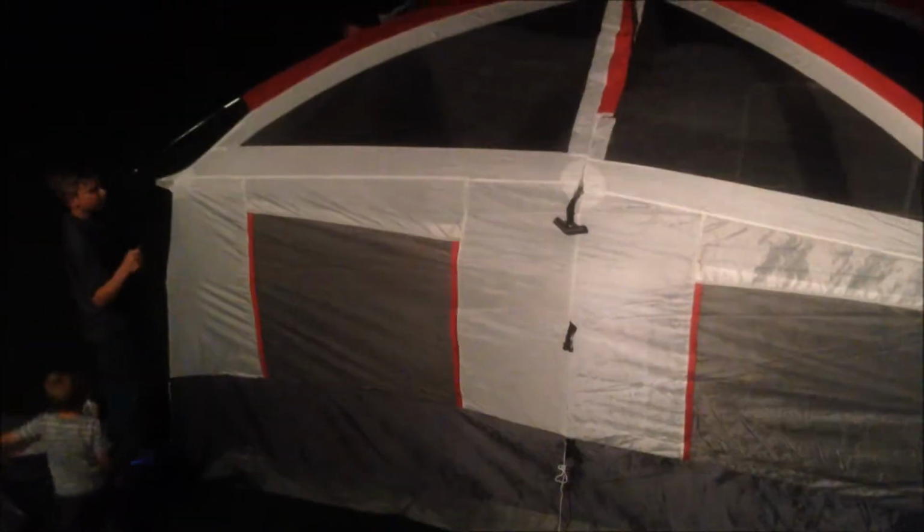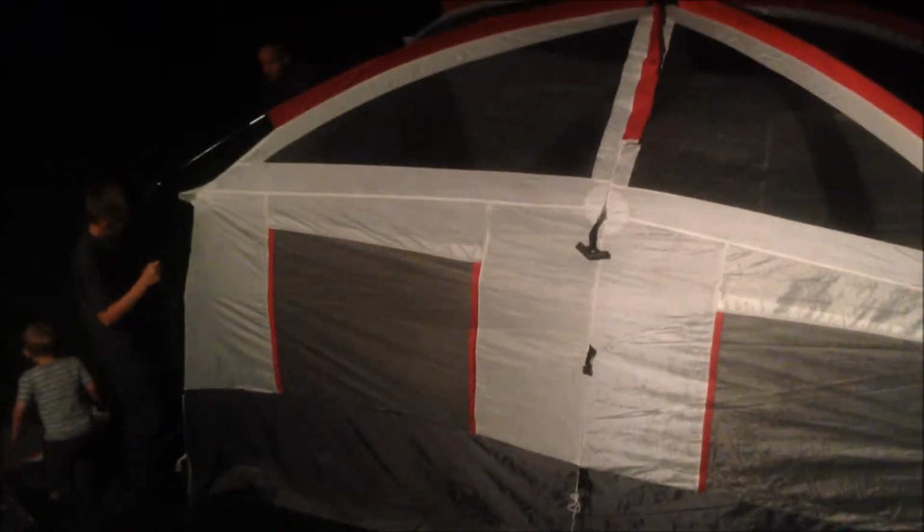And the girls are over there jumping on the trampoline in the dark. Tatum's wandering around. Oh, there's Gabe. There's Tatum. This will be a memory they're always going to remember.